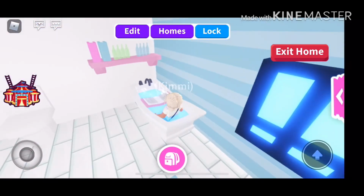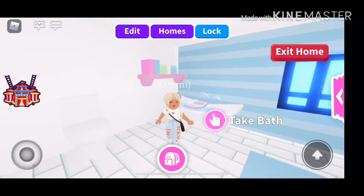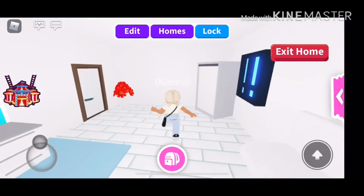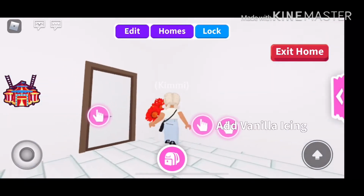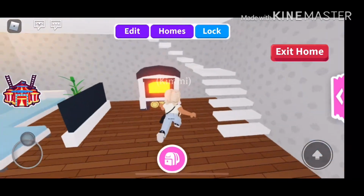And then over here, we've got my bathtub, and then we have a little book too, which is just really cute. And yeah, so that's the bathroom. Oh, and also I just put this little flower pot there because I think it's really cute. Okay, so that's the whole downstairs area.